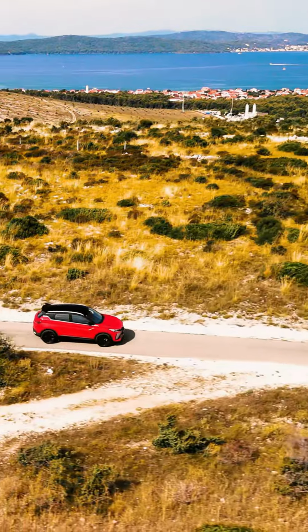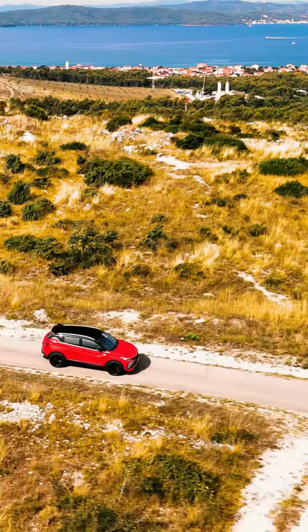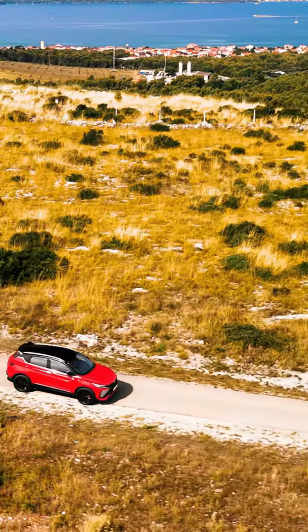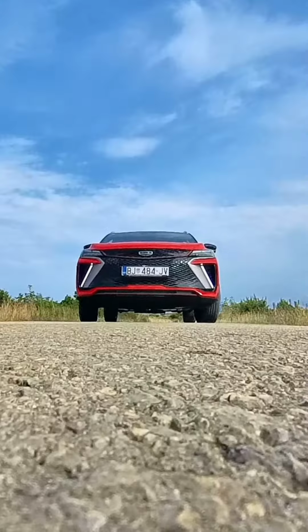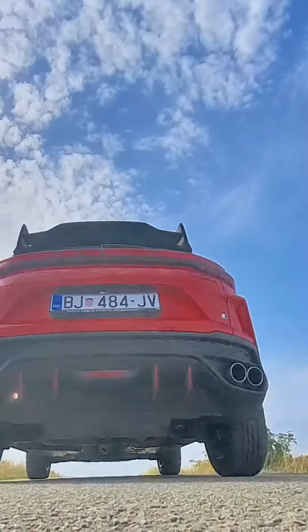Attention-grabbing design. The sleek lines and sophisticated exterior details make the Geely Coolray a masterpiece of automotive art. Every glance at this car evokes admiration and respect. The aerodynamic shape not only enhances aesthetics, but also improves performance and fuel efficiency.